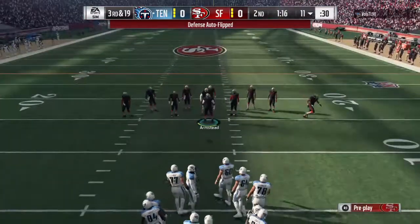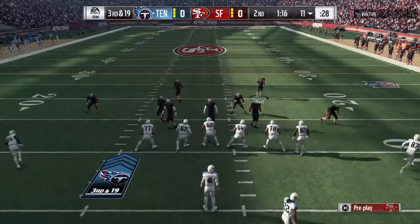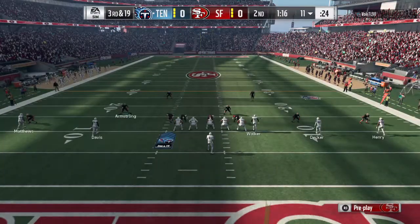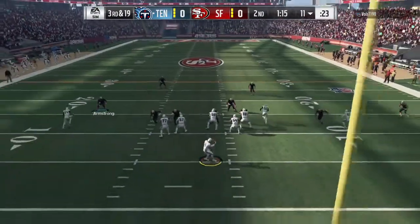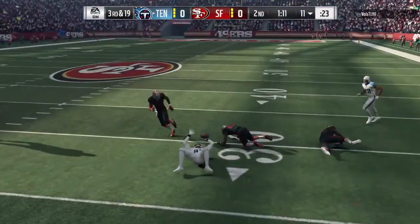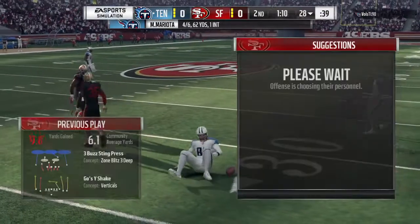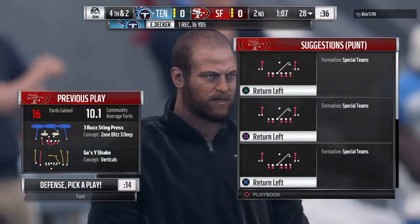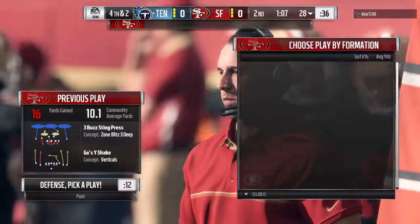The Titans on third down. They've been okay, 2 for 3 thus far. This will be 3rd and 19. From the gun, Mariota. And it's brought in by Eric Decker. And this one will go to the 28-yard line. They wind up getting 16, but even that's not quite enough. It's 4th down.